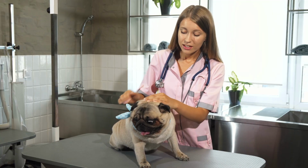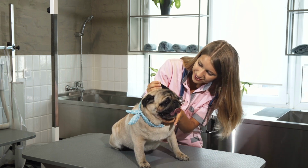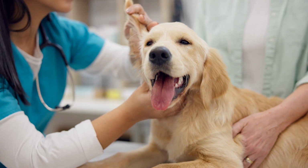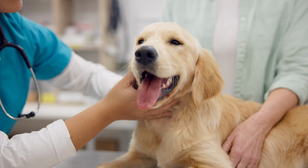When selecting your policy, keep in mind that waiting periods will apply to different types of claims. Lest you think that you can buy a Lemonade policy and take your pet to the vet the same day, there are some waiting periods you'll need to know about. For accidents, the waiting period is 2 days. Meanwhile, the waiting period for illnesses is 14 days, and the waiting period for cruciate ligament events is 6 months. The good news is that these waiting periods only apply to your initial policy and not renewals, so you'll be covered as long as you don't cancel or let your policy lapse.